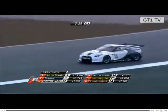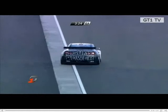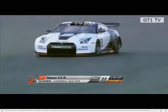To go, so it's not over by far. There's only time for two laps on this track, isn't it? Yep. Less than 2 laps. So they've got this lap now, Johnny, and one more lap to go. The pressure is on. Yeah, absolutely.